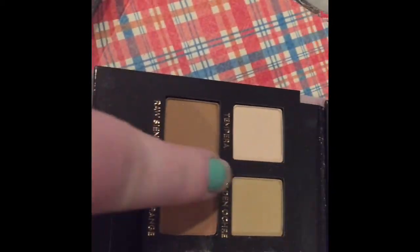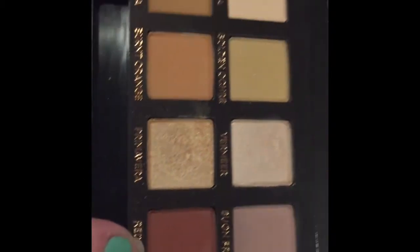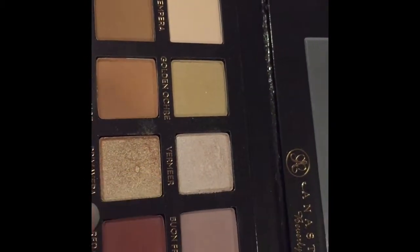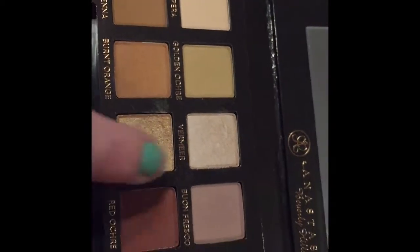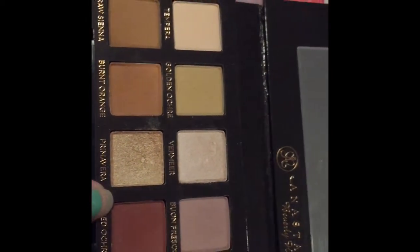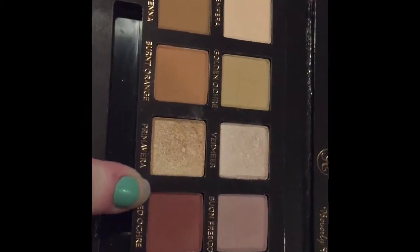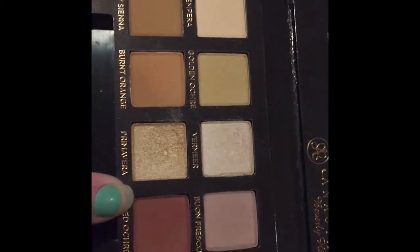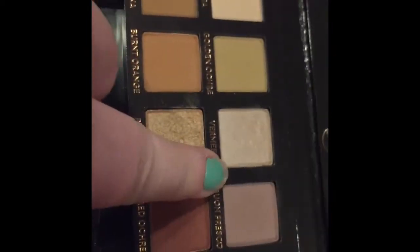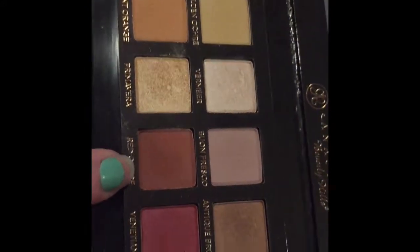Burnt Orange and Golden Ochre go great together. Used that a bunch. Raw Sienna did too. And then I tried out for the first time Blonde Fresco and Red Ochre. I did these two together, in the crease area. And I don't know, maybe it's because I used them together. Maybe I need to use them separately. But I look kind of bruised, which I think I would have loved this color, but maybe on its own. Maybe not with Red Ochre, because I looked kind of bruised.